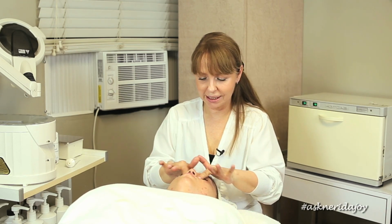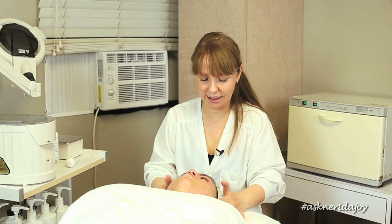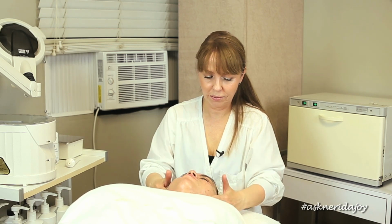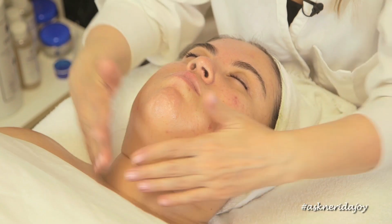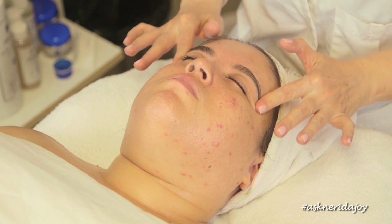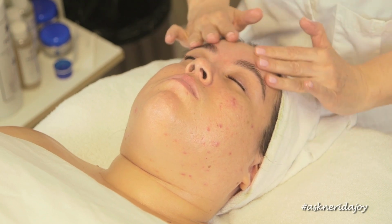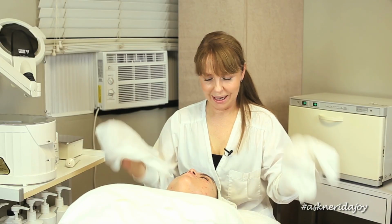So I've just worked this into her skin for a minute. Now I'm going to take some warm towels and take it off Alessandra's skin. I've used a very small amount of steam on her skin, and we are then going to just take this off with the warm towels. And then I'm going to do some extractions. Alrighty, warm towels.